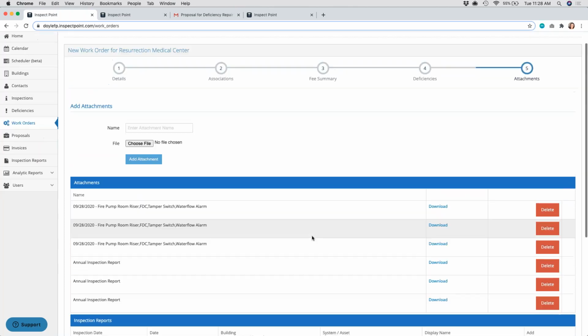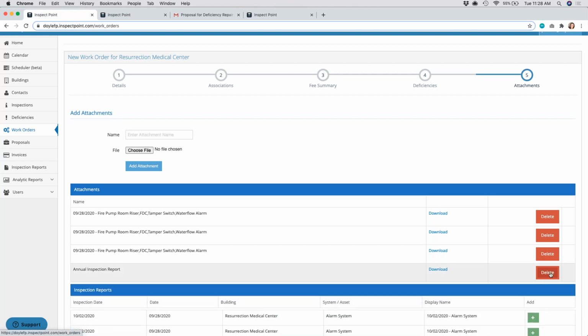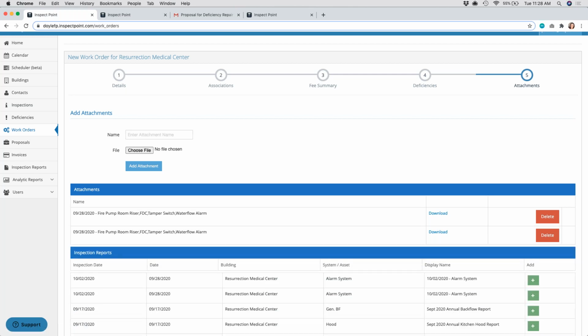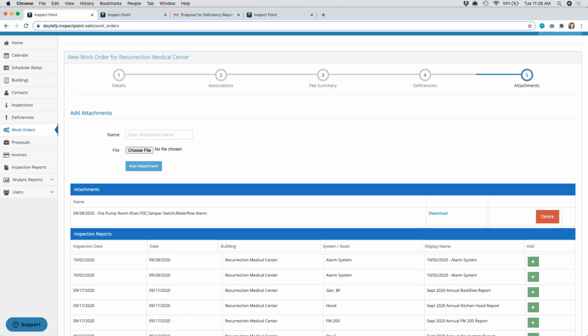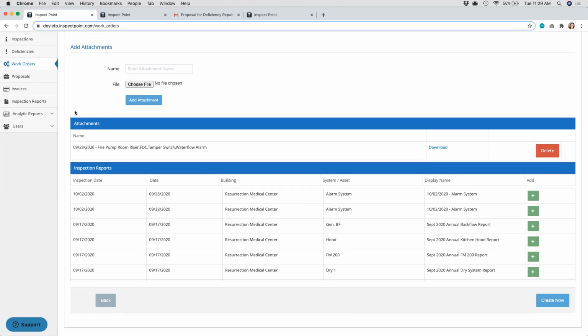And the reason why is because these were associated with the proposal. So if we didn't want some of these to go out, we could simply delete them so that they're not sent out as items for the technician to see. But we might want our service technician, if they're not the one that performed the inspection, to see the inspection report that the inspection technician did. So you have the ability to send out the inspection report as well, and any other attachments should there need to be, like a building layout that they're not familiar with, etc. You can always add an attachment.